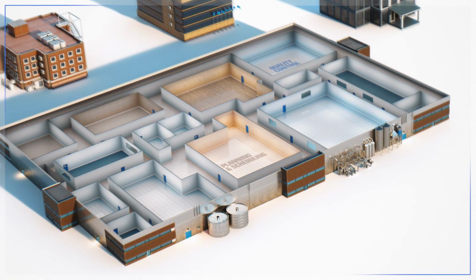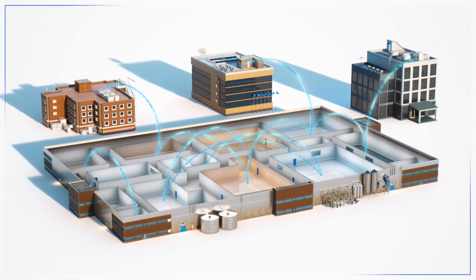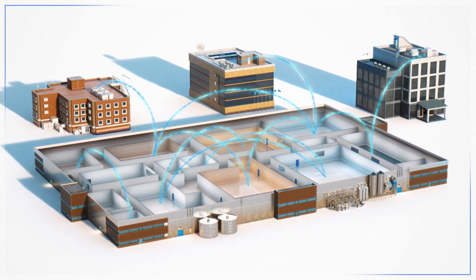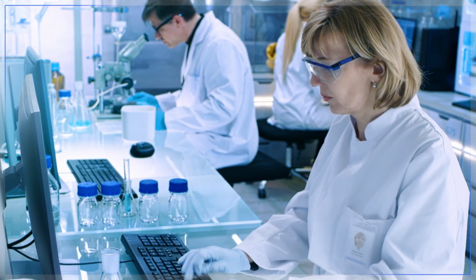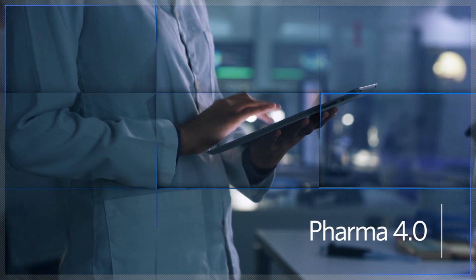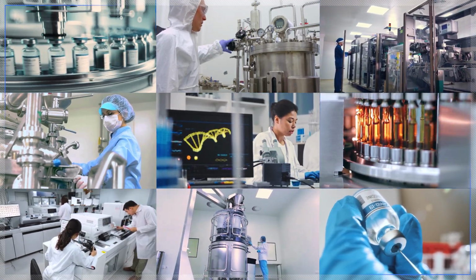These digital solutions enable biomanufacturers to consolidate operational data into a globally accessible single source of truth to better drive data-fueled decisions. Backed by over 40 years of AspenTech's expertise in innovation, these technologies are critical to advance your Pharma 4.0 journey and serve as the building blocks to your self-optimizing enterprise.